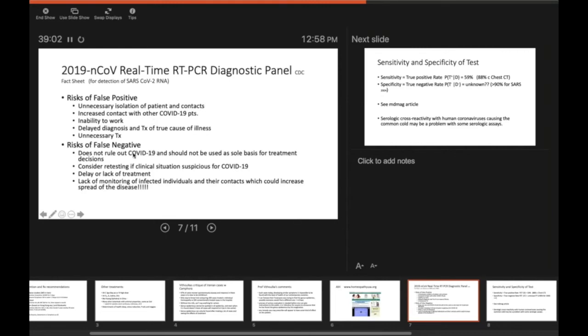The risk of false negatives is that a negative doesn't rule out COVID. Basically, you have to look at the clinical scenario, if someone looks like they have COVID disease. And you'll notice there's COVID, and then there's SARS-CoV-2. This is the name of the virus that they are pretty sure causes COVID, but COVID is the clinical disease. You could have COVID-19 patients who are negative for the test, but they still have the syndrome that looks like it. So the test is not the sole criterion. Continue retesting, and on retest, it could go from negative to positive.